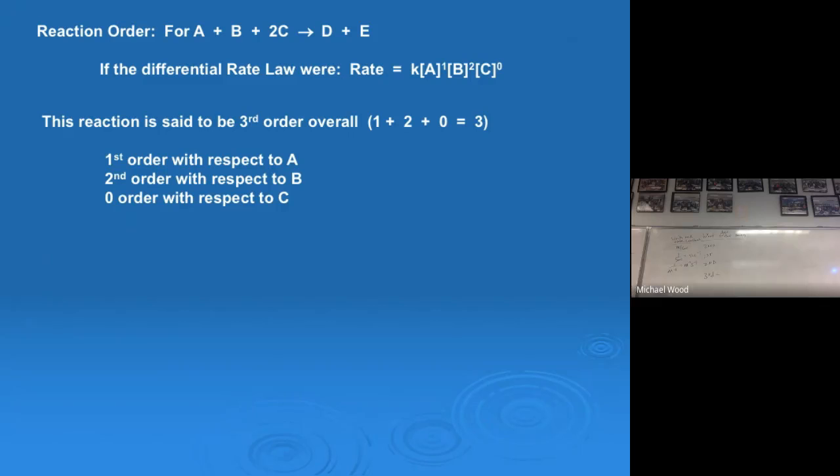Third order, so we have something that is cubed. Here, the concentration of the reactants changes, it cubes the rate. It all makes sense if you think about it mathematically. So if something is third order, that means as the concentration of the reactant changes, it cubes the rate.